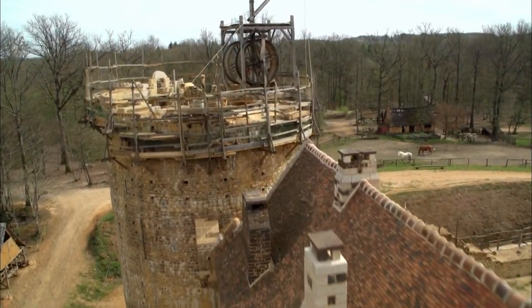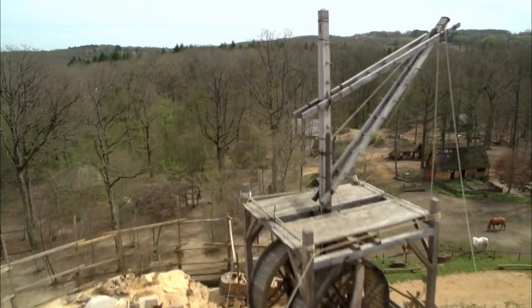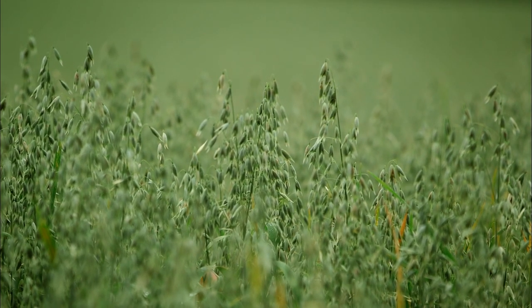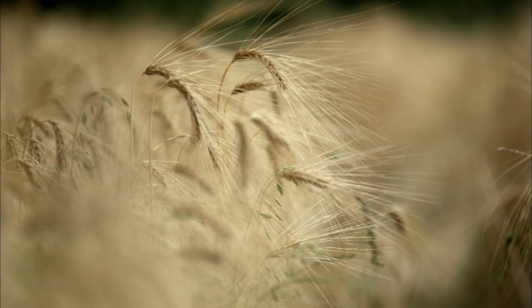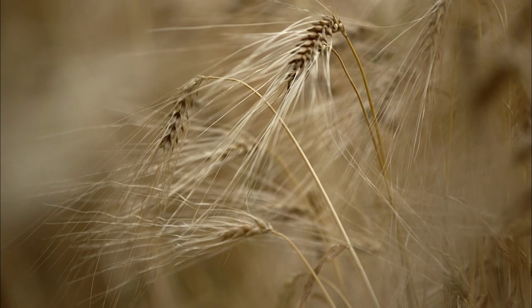Much of a castle owner's wealth came from exploiting his land and its tenants. One way of doing this was to build water mills, providing a regular source of income. These mills would have made a huge difference to the lives of local villagers and labourers.